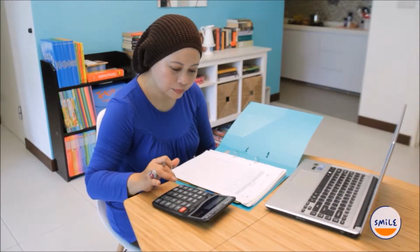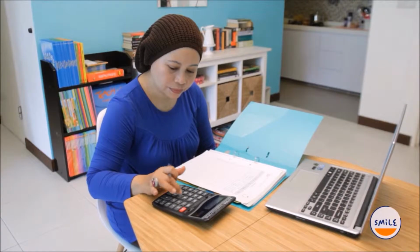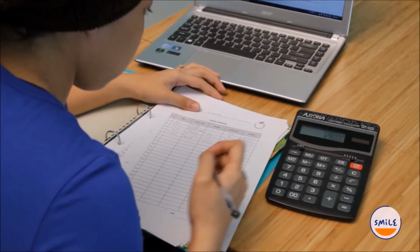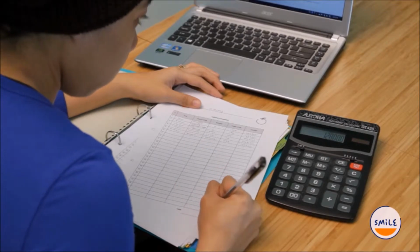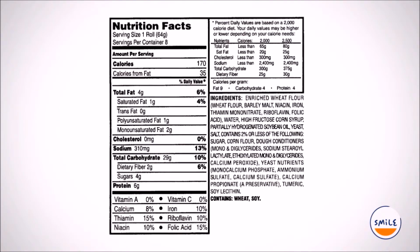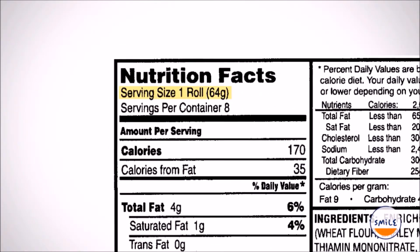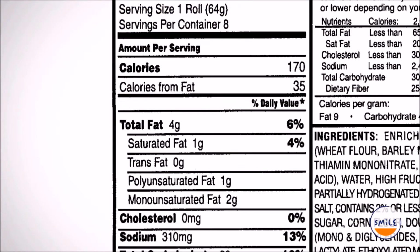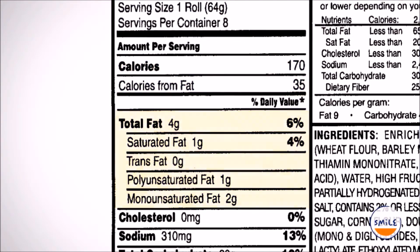By keeping track of your intake, you can see at a glance how you've done during the week. At the end of the week, add the daily calorie totals to get a weekly total and divide it by 7 to get your daily average calorie intake. Remember that portion size is very, very important. Even a small difference in portion size can mean a big difference in calories and fat grams.